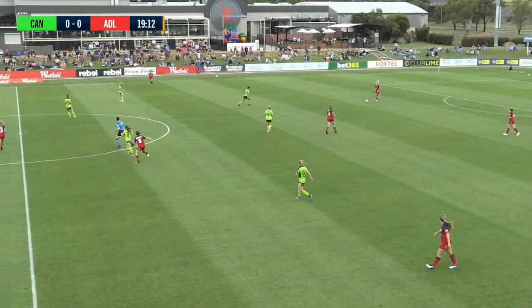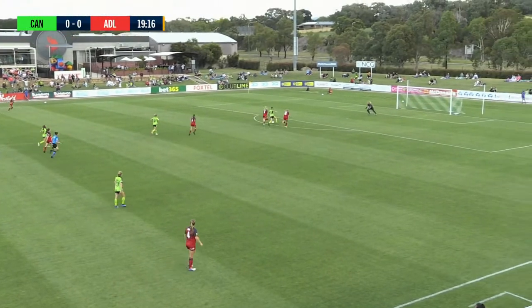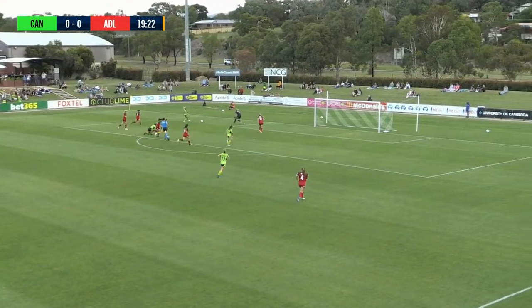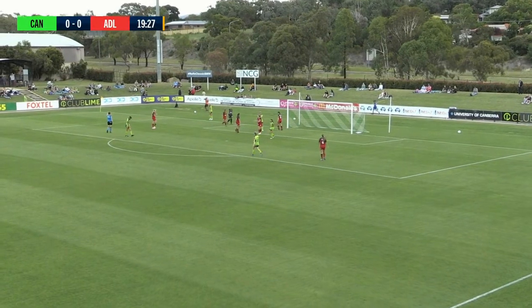There's McNamara. Heyman again puts her under pressure. Here's a real chance for Michelle Heyman, and still has it. And Heyman on the turn. Might fall for Flannery. Real opportunity this. And Fryer McLaren denies the Canberra winger.